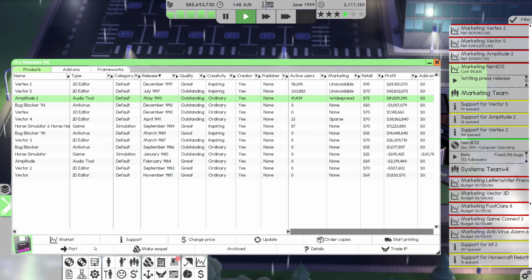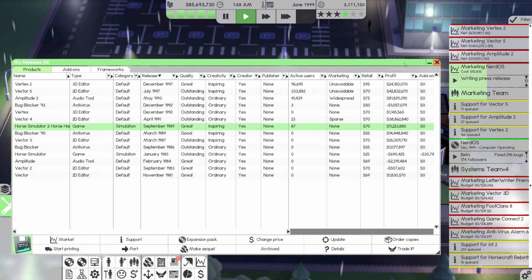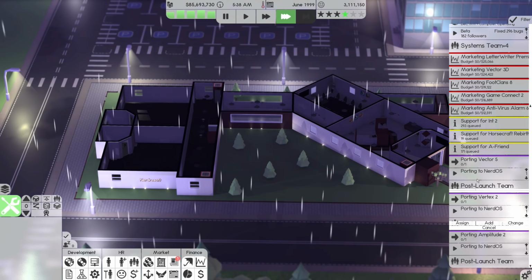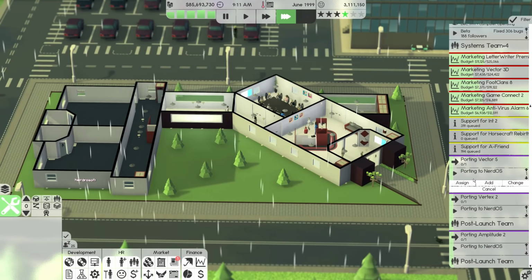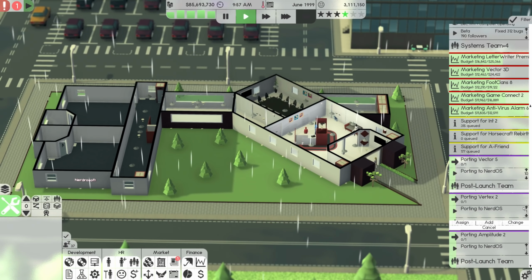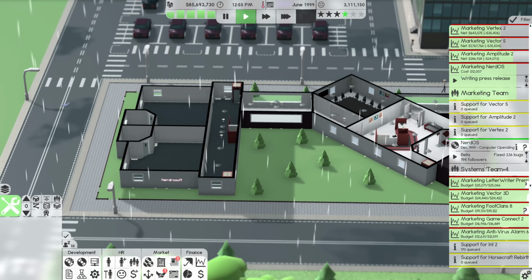Okay, let's do that. Let's get Amplitude ready for NerdOS as well. And Bug Blocker, I don't think we'll worry about it. Horse Simulator, I don't think we'll worry about it. Let's just see, I guess, if we can get these ported in time. I'm hoping we can. It's actually looking like there's going to be pretty good progress. My biggest seller right now is Vector, so let's make that the priority over the other porting tasks. And then we'll bring Vertex up and make it a priority at some point as well.